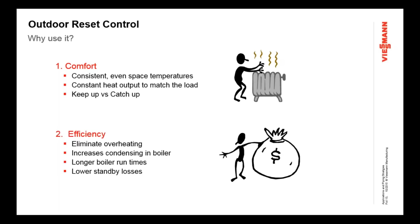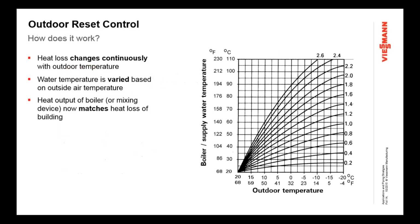The second thing the outdoor reset control really does is improve the efficiency. And especially with condensing appliances, we increase the amount of condensing, we eliminate overheating, and we get longer run times and lower standby losses. Those things all add up, and you harvest little pieces of efficiency all along the way to save your customer the maximum amount of fuel. So that's why we want to use it. How do we do it?